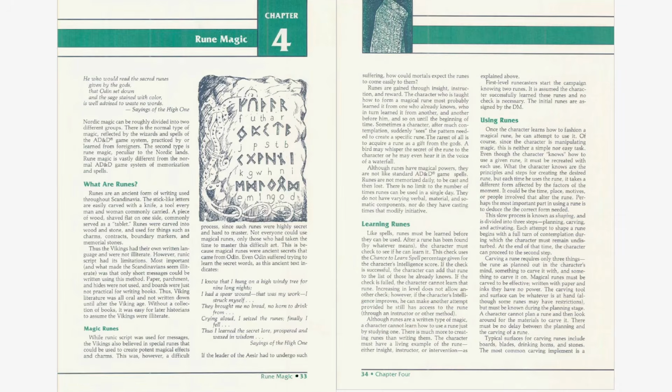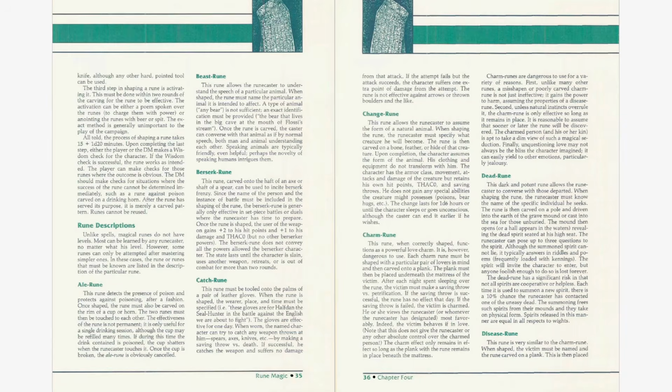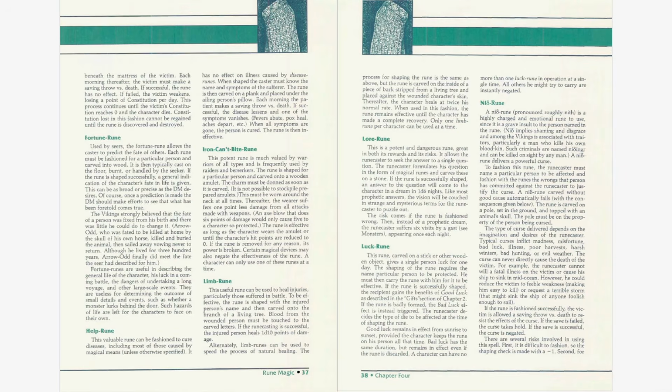So these are things like Beast Rune that allows you to understand the speech of a particular animal, or an Ale Rune that helps detect the presence of poison and protects others against poisoning. There's Catch Runes, Charm Runes, Dead Runes, Disease Runes, Lore Runes, the Iron Can't Bite Rune.